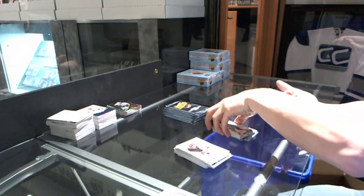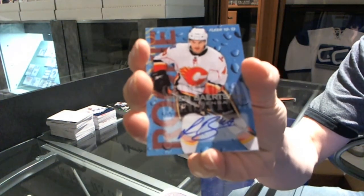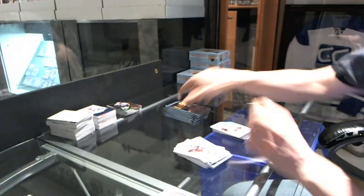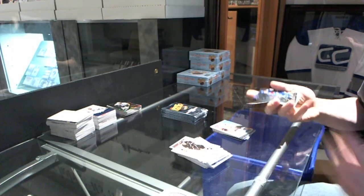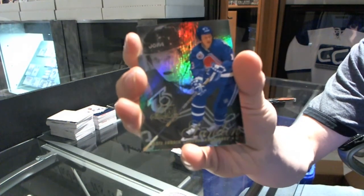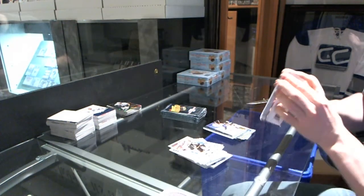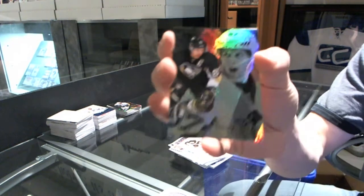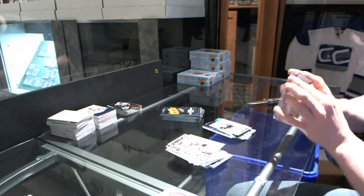Rookie Sensation Autograph for the Calgary Flames, Sven Baertschi. Flair Showcase for the Quebec Nordiques, a.k.a. the Colorado Avalanche, Mats Sundin, and a retro for the Kings, Jonathan Quick. Flair Showcase for the Penguins, Sidney Crosby, and a retro for the Penguins, Evgeni Malkin.